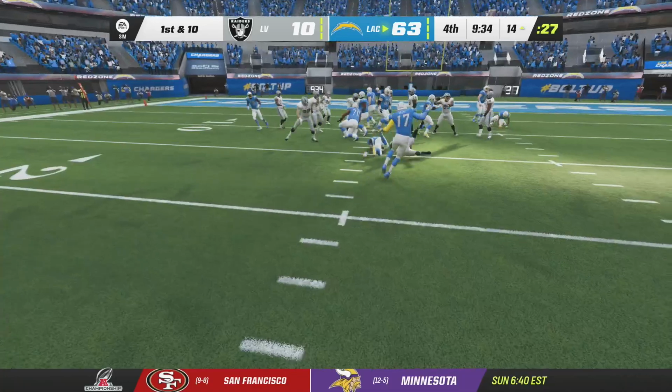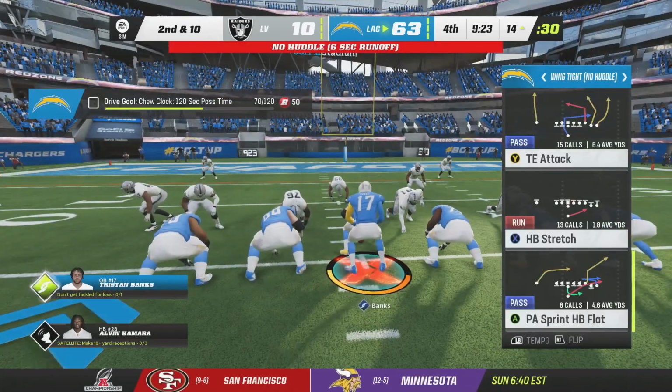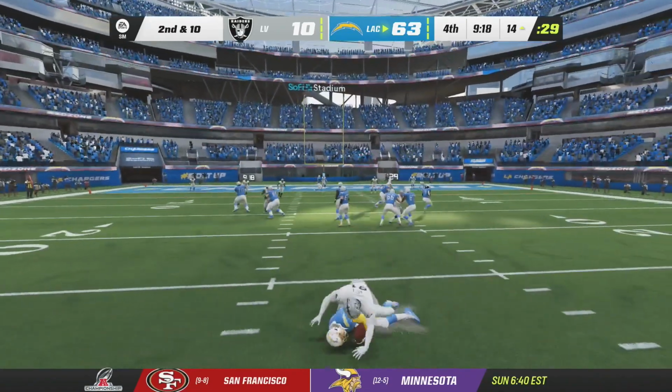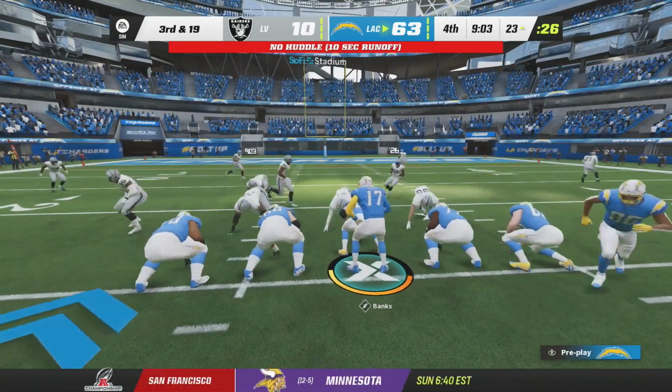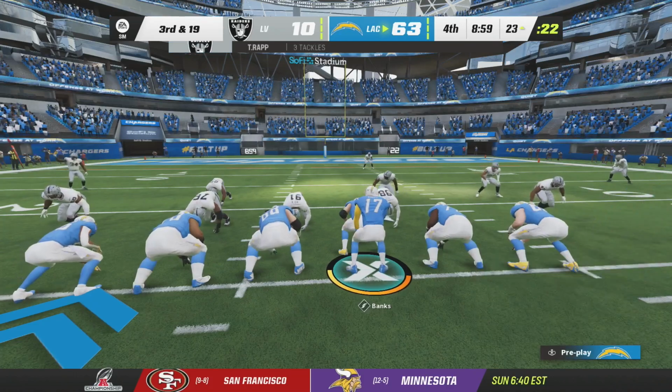They'll pound it up the middle with Kamara. And he's going to be met at the line of scrimmage and taken down. Off the bootleg. Banks. He's going to be sacked back at the 23-yard line. Seventh play of this drive coming up, but a long way to go on third down.